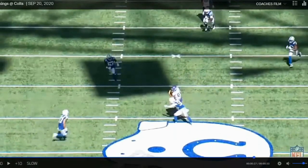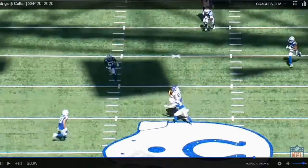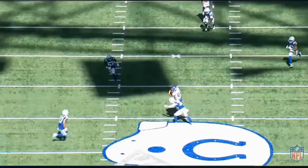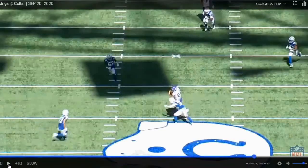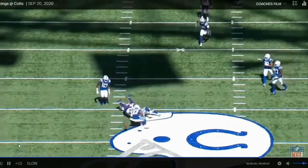his helmet, first off, he leads with the shoulder. Shoulder hits the body first. Helmet hits the elbow that's holding the football. Textbook. What's that do? It jerks that arm hard, forcing the football out of the arm. Incomplete pass.